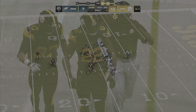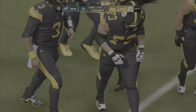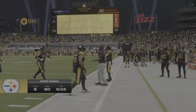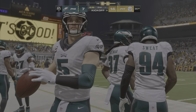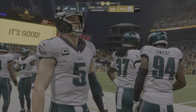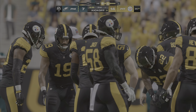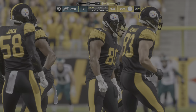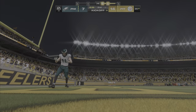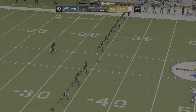Extra point now by Boswell. And he's got it. It's now a 14-7 ball game. A good drive that time as they go 9 plays in all. And it was Najee Harris who finished it off with a touchdown run. Boswell now to kick it away after the touchdown.